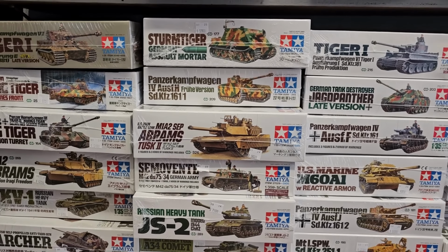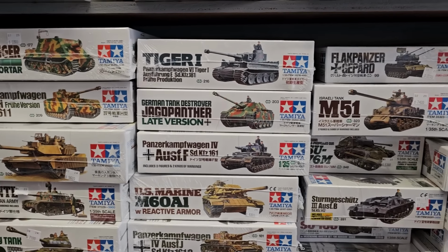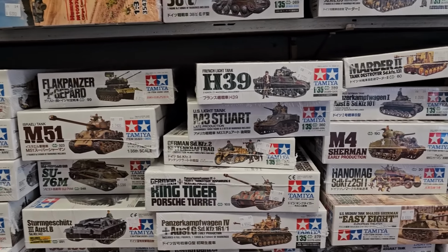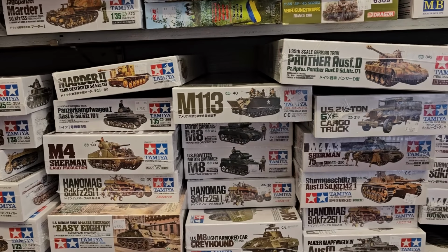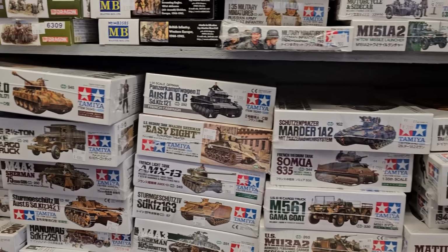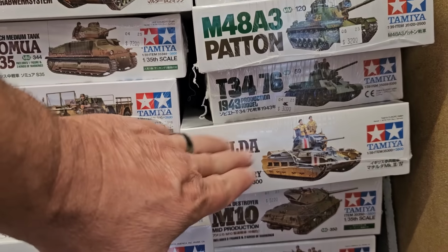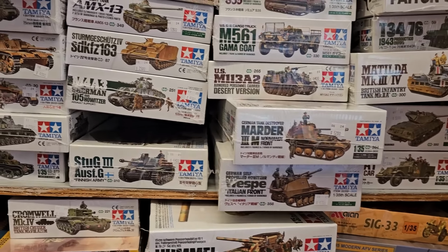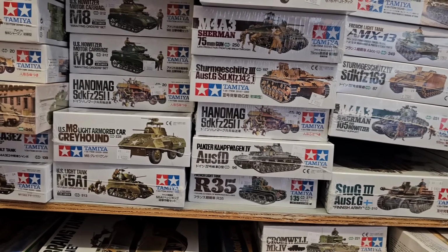I never understood why that one Tamiya tank right there on the top left is in a tannish brown box when all your other Tamiya tanks are in a white box. Never understood that. If you know, let me know down below why it's in a different color box. A lot of tanks to choose from. Matilda, that's a neat tank. I've built that before. That builds up neat. I like it because it's got a different paint scheme on it too. So it really stands out amongst your other tanks when it's finished.